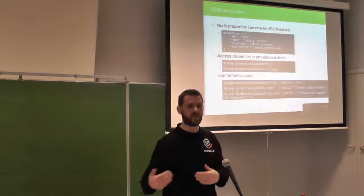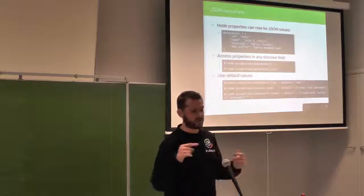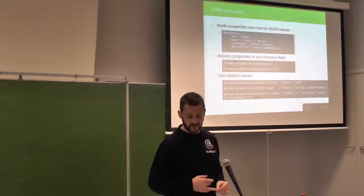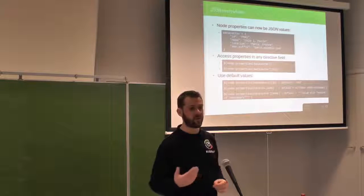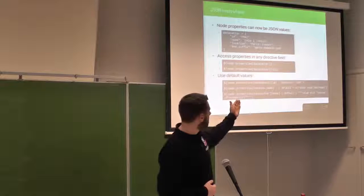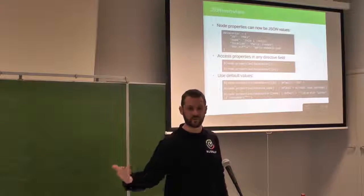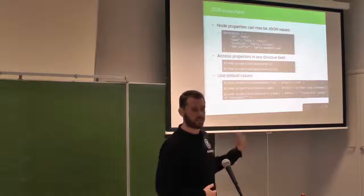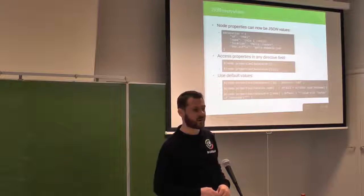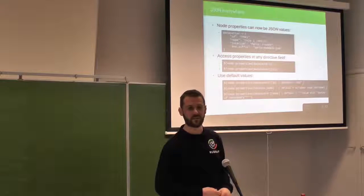Or you can dig down into that JSON using the same syntax we've always been using, so you can dig down each level. You can add default values if you don't know if that data is going to be defined for a given node. Say I want node properties, and if there's not a value present, I'll use a default. You can have defaults for defaults. The example didn't fit on the slide, so I didn't include one, but you can have a default value that is a variable that has another default value, and so on.